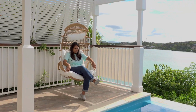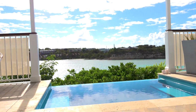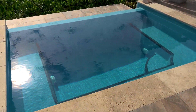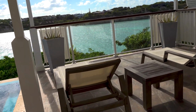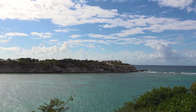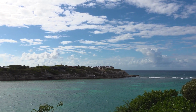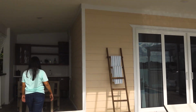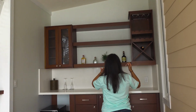There's a lot of chirpiness going on in the back. Oh, look at them. And look at the view. Can't get enough. And how cute are those little pots? Now we get our own. And we have another dining table. But then our bar.